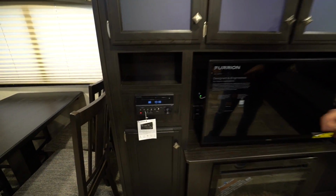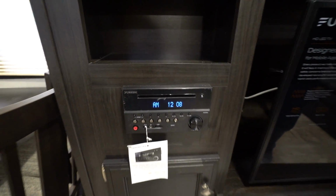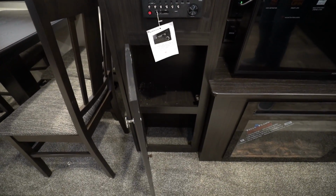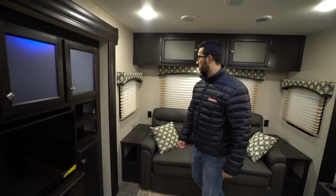Multimedia center right over here to the side that is hooked up to the TV. It's a DVD player. Also, it controls the speakers in here as well as outside and is Bluetooth capable. You have storage on both sides as well. You can see that right there. Same thing on the other side. This one has one cubby hole because you have the multimedia center there. This one, of course, has the two.